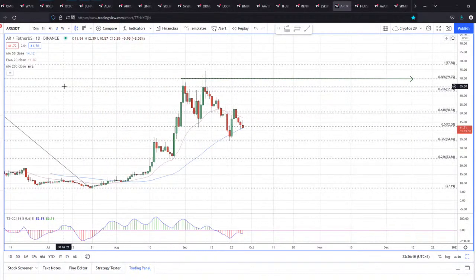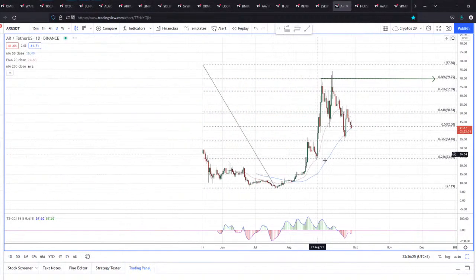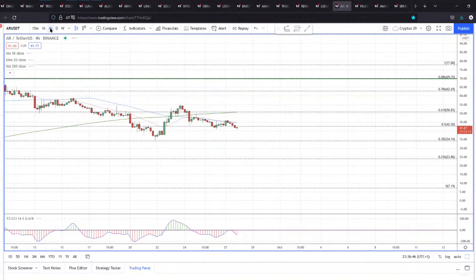It's a bit rough. If we continue underneath it though, then we're likely to see this 236 fib, which is down here at 23.86. Now at the moment I'm not panicking, but if we were to break this daily 50 moving average, which was really good support here, then I think that's at least where we're going. We'll retest the lows at 34.16 and we will probably go to 23.86 in another leg lower. So let's see if we can hold this 50 moving average and rally from here. That's what I'm looking for anyway.